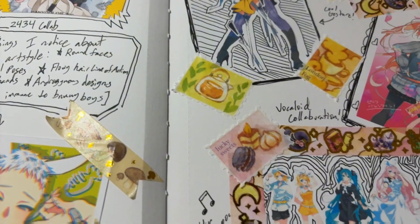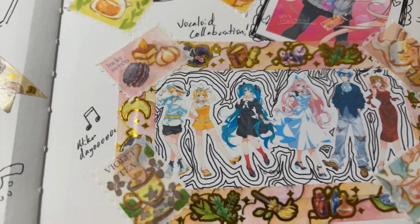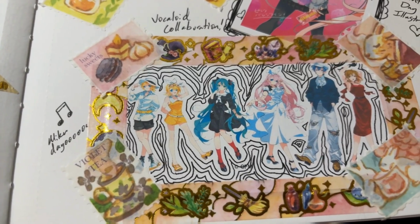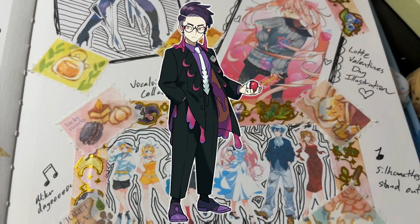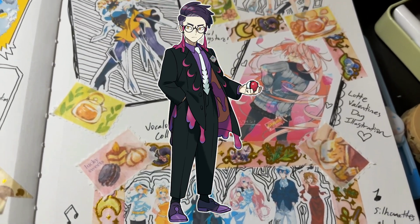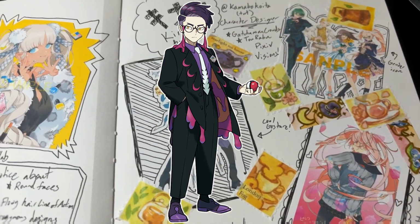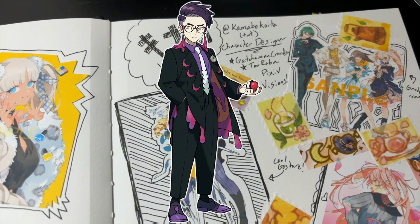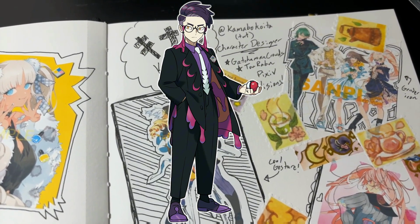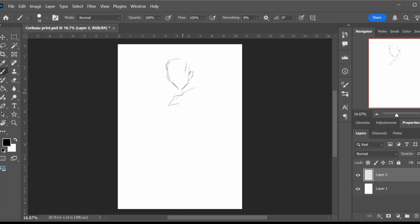Lately, I've been having a lot of Pokemon brain rot, so it's no surprise that when Pokemon released ZA and they made Corbeau, I was entranced immediately, and I really wanted to draw him for a hot second now. So I thought, hey, this character in particular kind of has similar design principles to what Kinako designs, so I'll just go ahead and draw him.